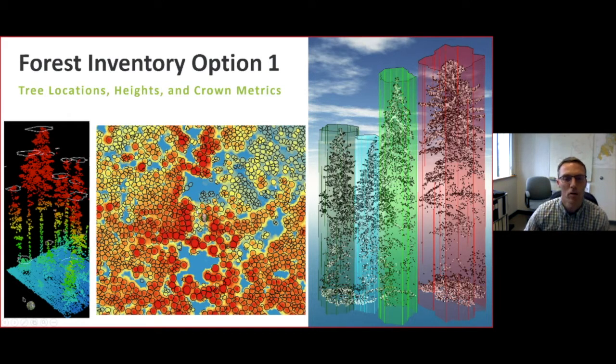In our case, we use the point cloud, and it will identify a crown of each tree, or what it believes to be each tree. Never perfect. It'll certainly miss trees sometimes and double count trees sometimes, but it gives you quite a good estimate of the trees and tree sizes that are out there.